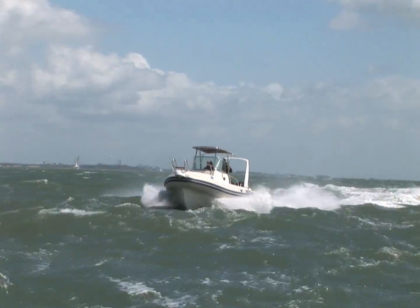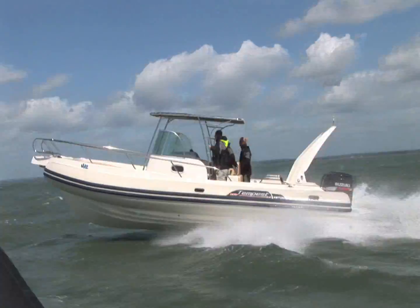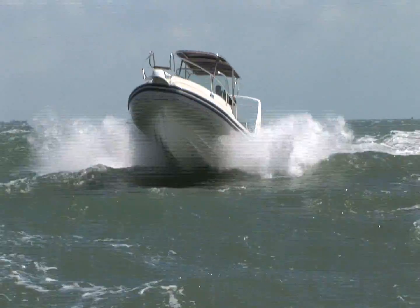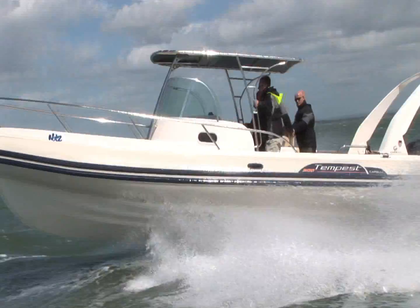It didn't rattle at all. A lot of boats we go out in which have this sort of stainless steel framework, they rattle like crazy as you're going along, and you get a lot of rattles and banging from a boat that's got a cabin because it's like a cacophony of sound, an echo chamber if you like. None of that on this boat at all.